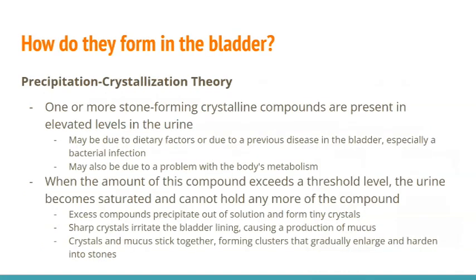So how do they form in the bladder? Really, we don't know. There's only a theory, and that is the precipitation crystallization theory. This theory states that one or more stone-forming crystalline compounds are always present in the urine, but in this case, they're elevated. This could be due to dietary factors or previous diseases in the bladder, particularly a bacterial infection. It could also be due to a problem with the body's metabolism.